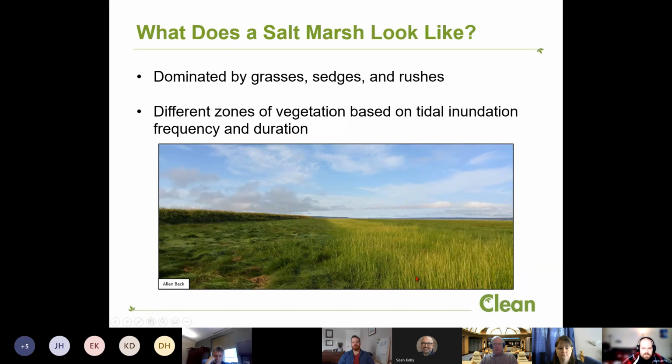So this is actually the low marsh, and this is the high marsh. Even though it looks very flat, there's a very slight increase in elevation as you go from the right half of the picture to the left. And that has a small effect on how often these spaces are being flooded by the tides and for how long the tides are sitting in that zone.